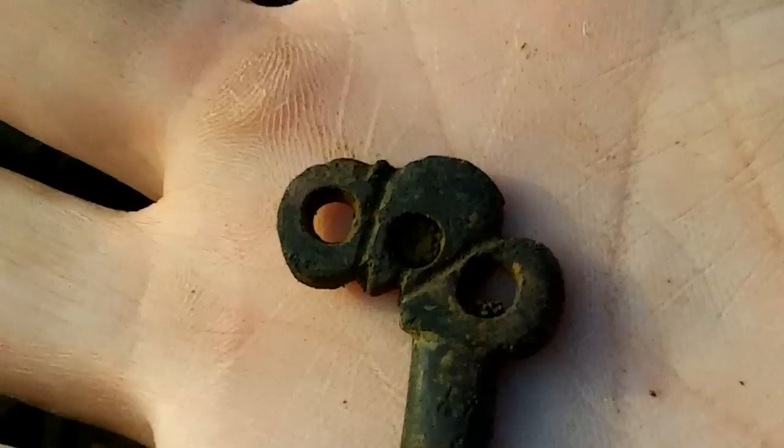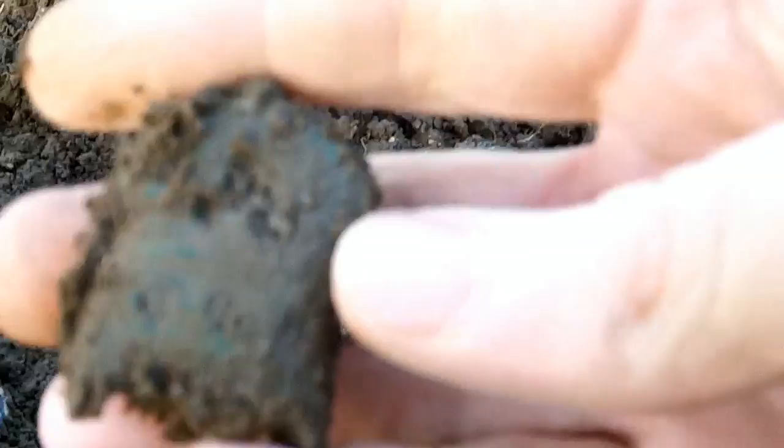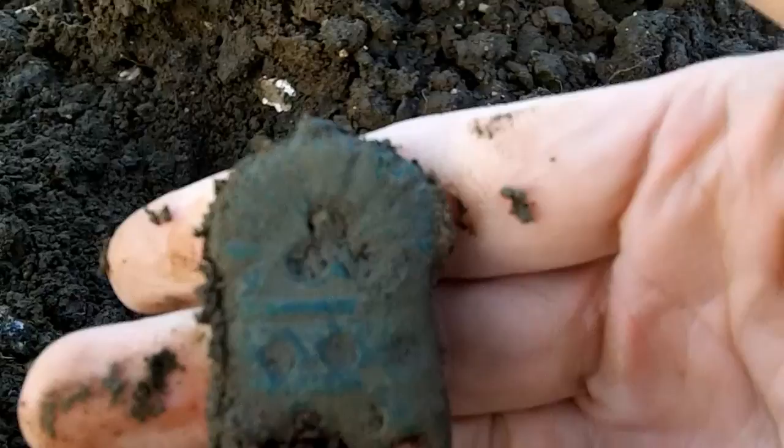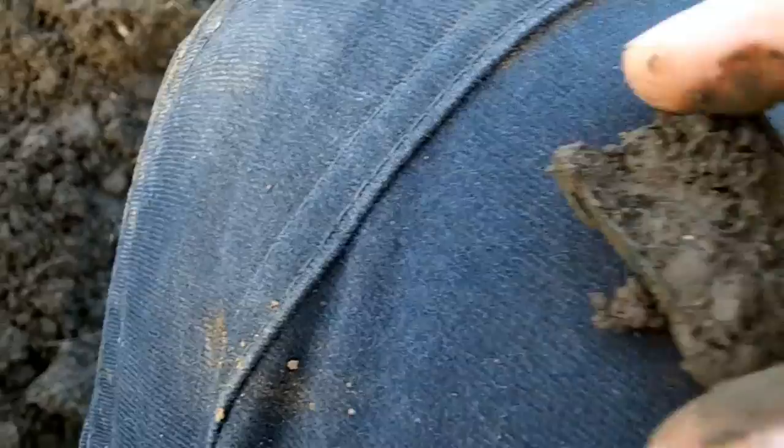Nice. Right, I'm going to carry on for a little bit more. I think I've just found something pretty sexy. It's pretty ornate. Whoa. What are you? It's definitely got some age to it. It's hollow inside. I can feel that already.